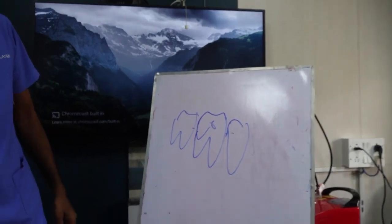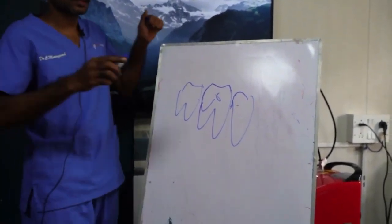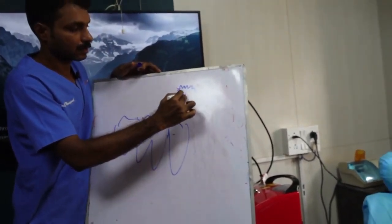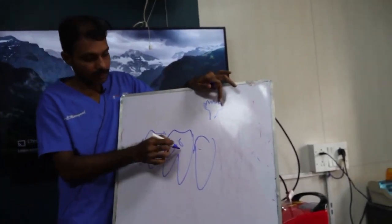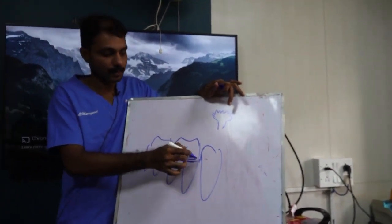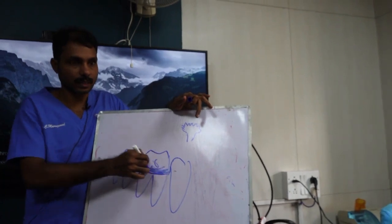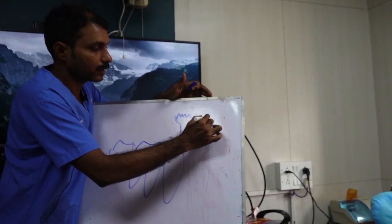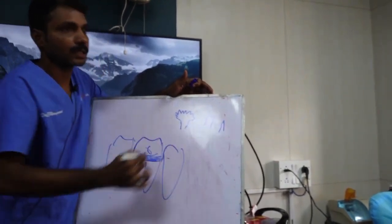And another thing is, if you have a piezotome, there are two tips mainly used. This is one tip. Keep this tip on the alveolar crest. It will remove 0.5 to 1 mm and create a crater kind of thing, buccally and lingually. And there is one more tip, a sharp tip. If you see from here, it will be like this.